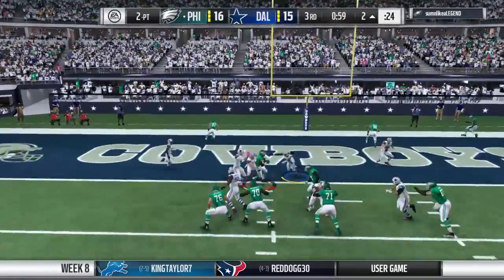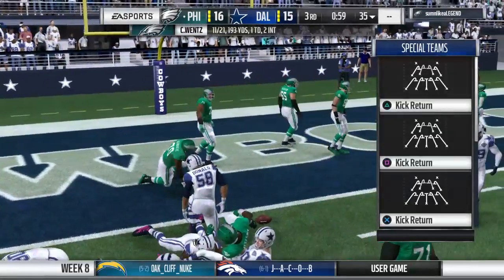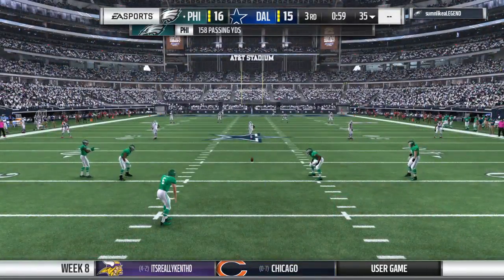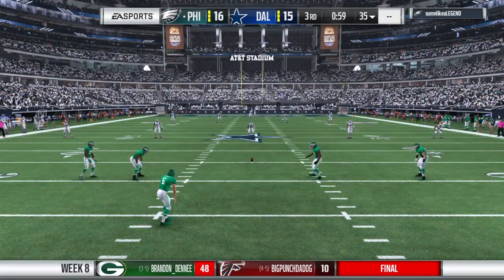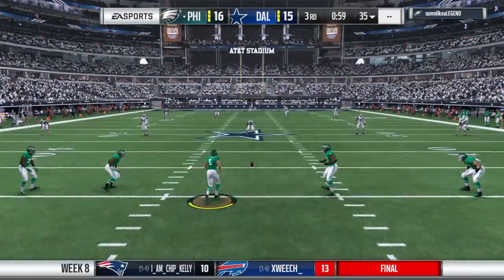Wentz going to look to throw. And unable to connect. They don't get the 2-point conversion here. And in the 3rd quarter here, they were trying to push that to a 3-point game, but instead it'll stay at 1. And I'm a big proponent of not chasing points or going for 2 too early. But in this case, I understand why.